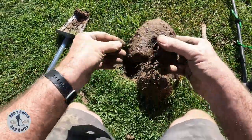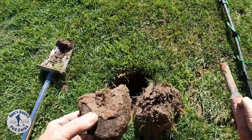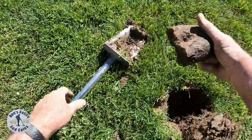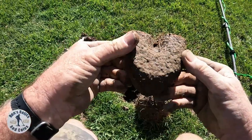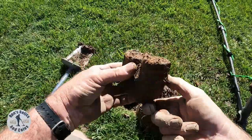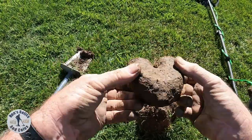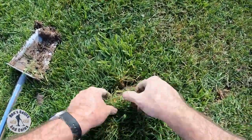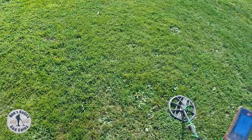What's that? Bit of pipe. Bit of pipe or something. Funny shape. Really? Goes like a V, goes around that way. Not too sure, but now I've got to lug that with me. Alright. I shall catch you on the next one, guys.